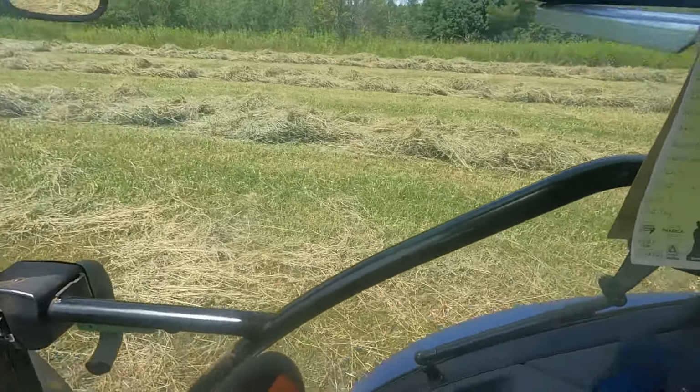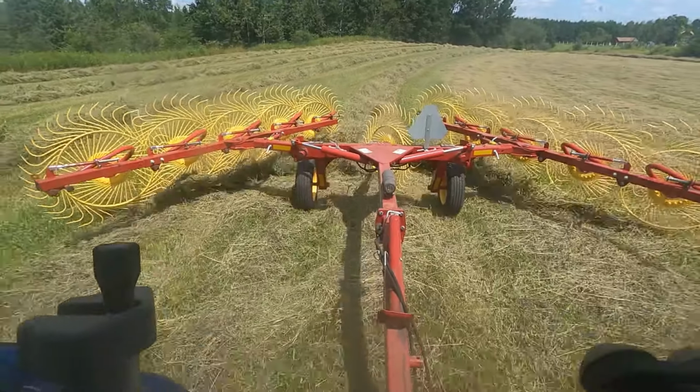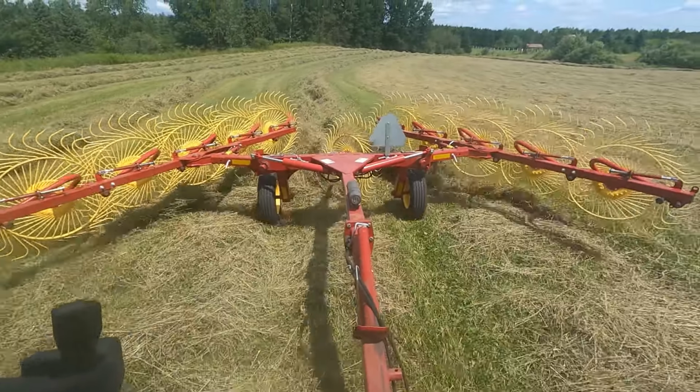I'm raking it kind of slow, gently, and we're hoping we can get some real nice round alfalfa bales out of this. Good cow feed.